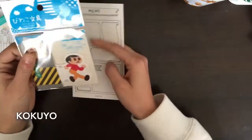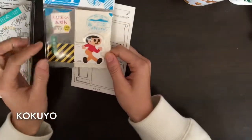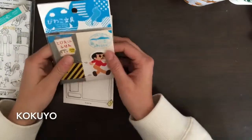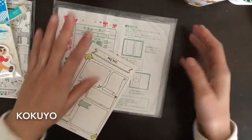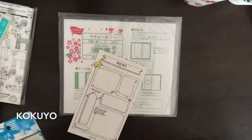I also bought the Biwako Bungu. These are post-its of a little guy popping out. It's one of those watch out signs that you have over here in this country. I thought it was kind of cute, and I was like, okay, I'm gonna purchase one. And then this came with this thing right here, which is a cover pretty much for the sketchbook. So yeah, I just thought they were interesting, and I picked these up.